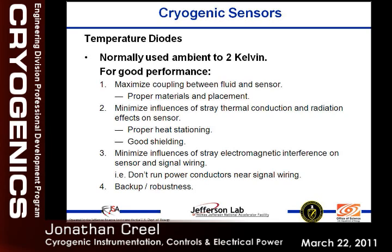And so obviously, and again, there are some pictures coming after this, what we try to do is maximize the coupling between the sensor and the fluid. Some of the temperature deltas that we're looking at are down in the 2 Kelvin region, for example, in our 2K cold box plant. We care whether it's 2 degrees or 2.5 or 2.7. And so we go to great lengths to make sure that we're getting really good measurements.